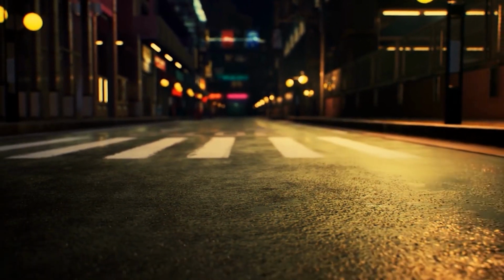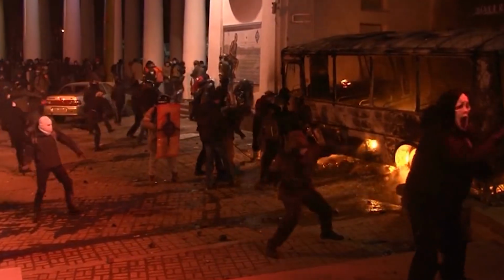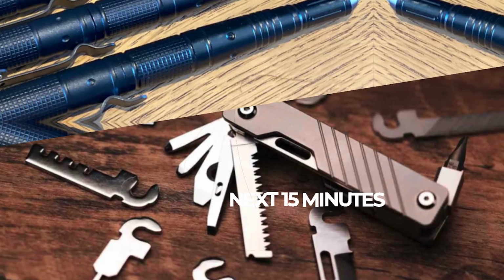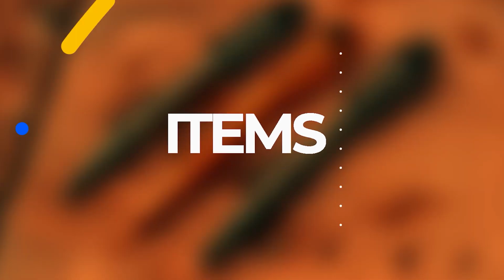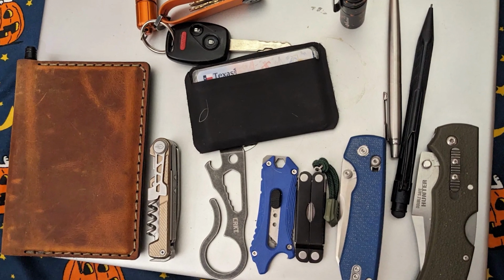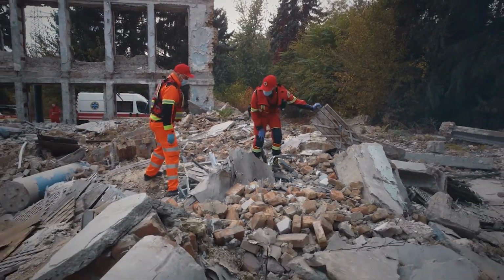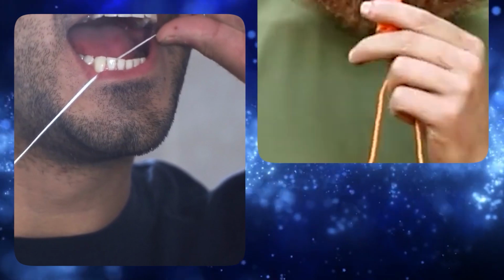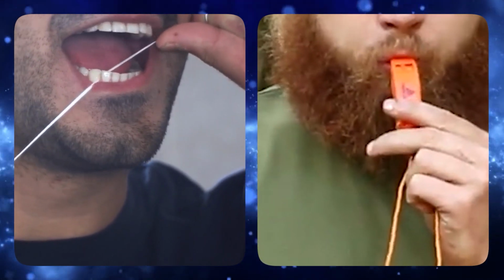The city streets fall silent, power's out, chaos erupts. Are you ready? In the next 15 minutes, we'll reveal the 10 everyday carry items that separate the prepared from the panic. These aren't your average EDC gadgets. Each one could be the difference between life and death when disaster strikes. Stay tuned because item number 7 isn't what you'd expect, and neither is number 3.